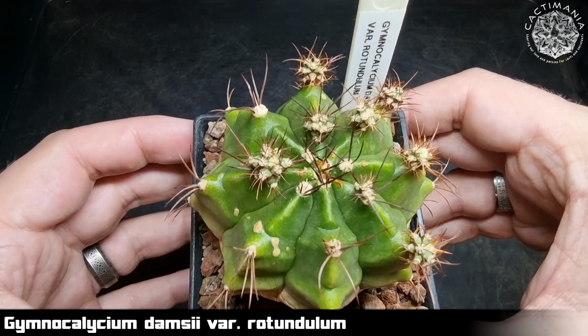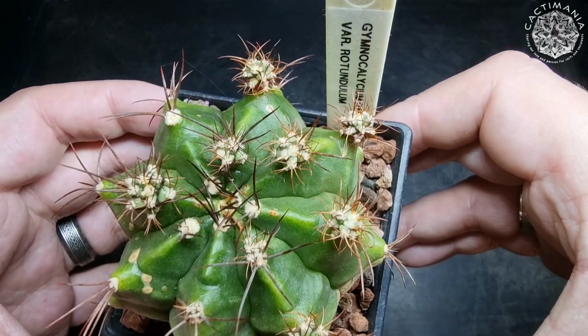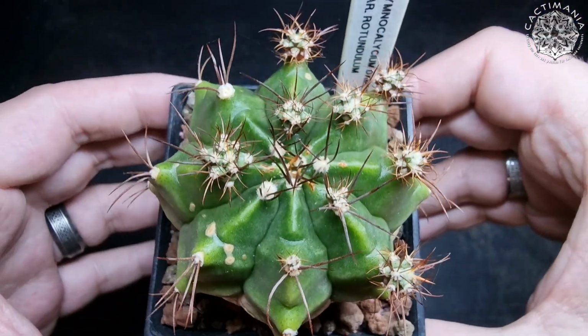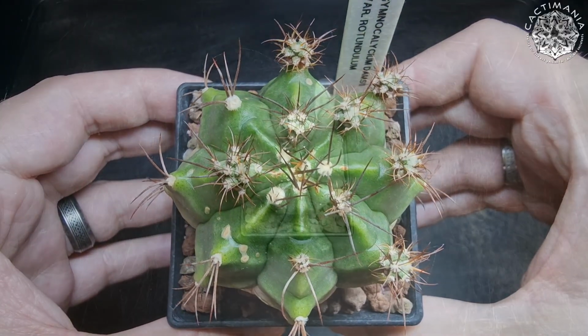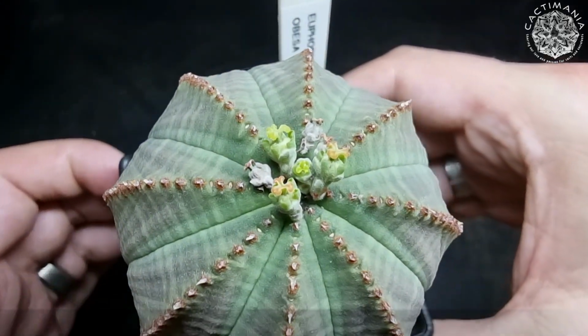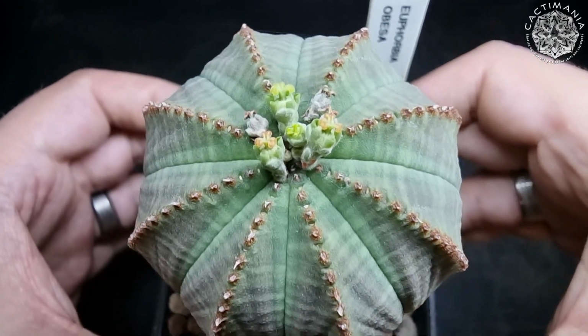And another Gymno. Lots of little offsets on this one. You can see again there's a bit of damage in there caused by mites. Yeah, they've been a real pain this year, those pests. And another Euphorbia. This one's in flower as well. Again, this is a female Euphorbia, this one.